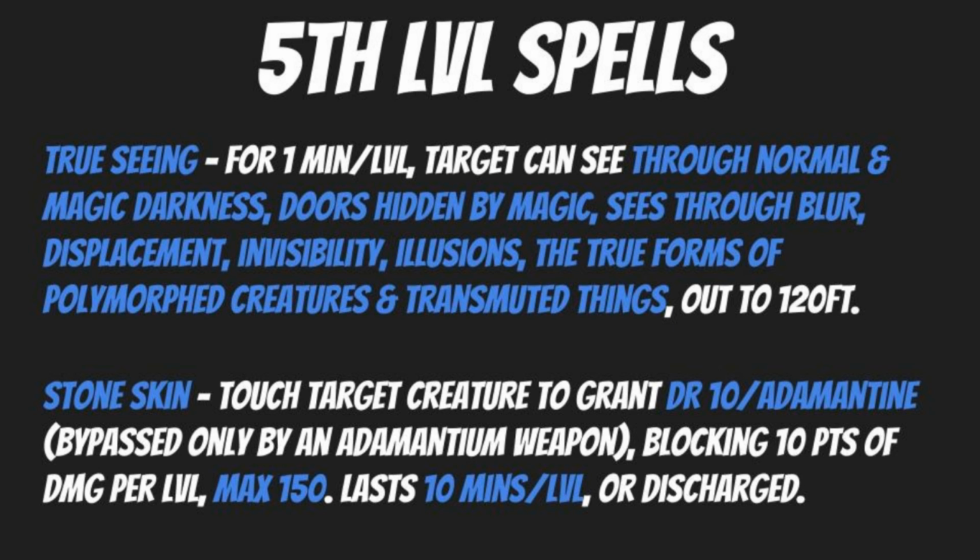Then we also have Stone Skin. Touch target creature to grant damage reduction 10 adamantine, bypassed only by an adamantine weapon, blocking 10 points of damage per level, maxing out at 150 points of damage. This lasts 10 minutes per level or until it's discharged, so not only is that a lengthy time to have essentially an extra 150 hit points, but that's 15 attacks right there that are just cut down in size, if you'll pardon the pun. Lopping 10 points of damage off of every attack is great, and that's 10 points of damage per level, so I read that wrong for a second there.